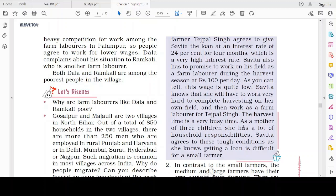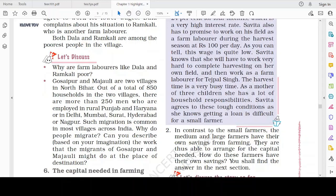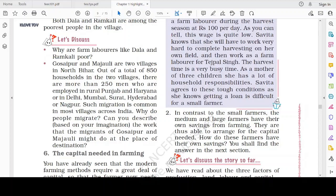Savita also has to promise to work on his fields as a farm laborer during the harvest season at rupees 100 per day. As you can tell, this wage is quite low. Savita knows that she will have to work very hard to complete harvesting on her own field and then work as a farm laborer for Tejpal Singh. The harvest time is a very busy time. As a mother of three children, she has a lot of household responsibilities. Savita agrees to these tough conditions as she knows getting a loan is difficult for a small farmer.